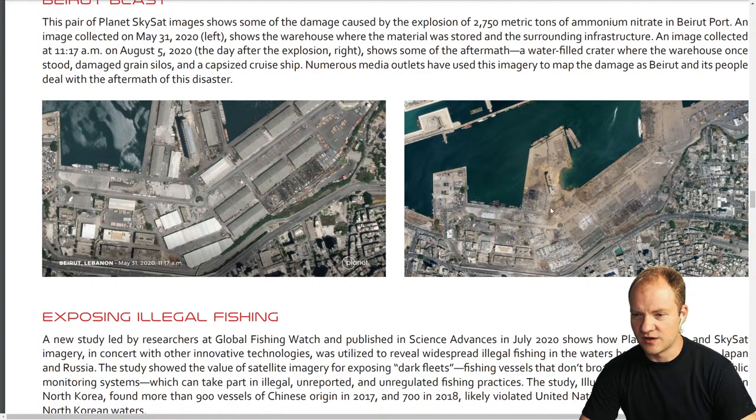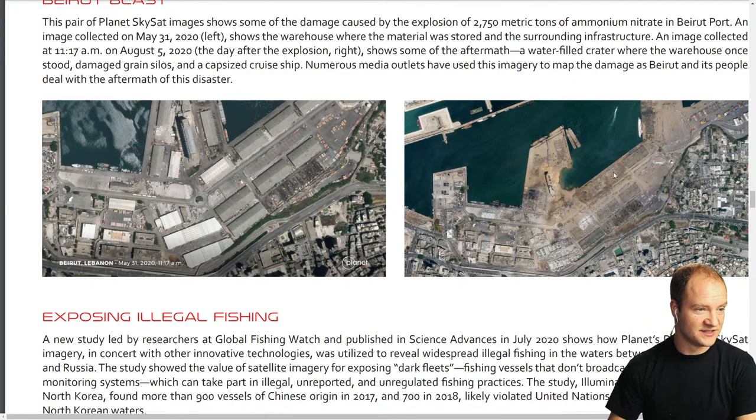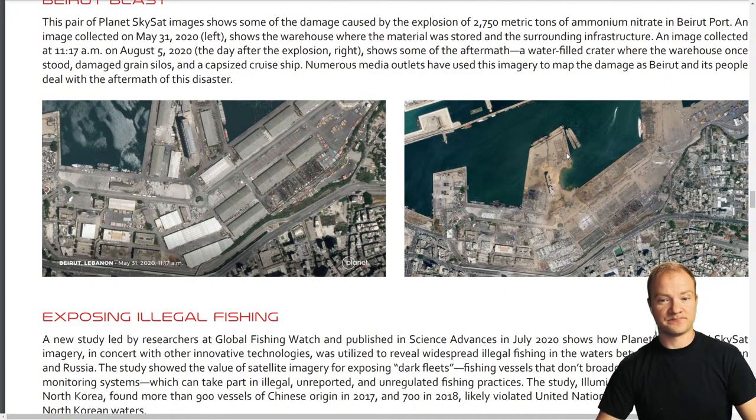There you go. Glenn says it was August. Everybody's saying August 4th. There we go. Yeah, so that blast was August 4th. And this is the imagery on August 5th, the day after.